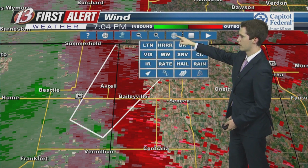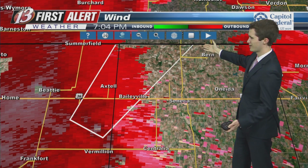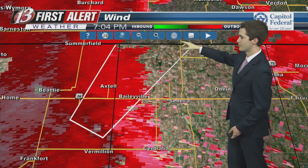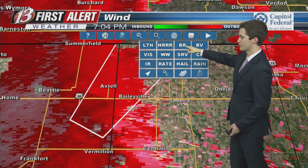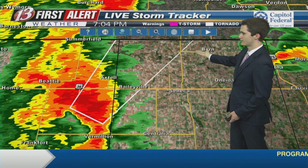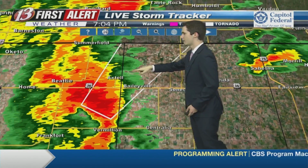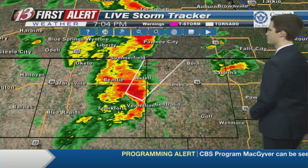I can look here at the regular mode of the wind, and this would maybe show us if we'd be looking at some straight line winds or something like that, and we're probably not even seeing that. So it's really just going to be some heavy rain, lightning, maybe something that spins up, but based on what we're looking at here over the past 30 minutes or so, there just has not been any confirmed tornado.